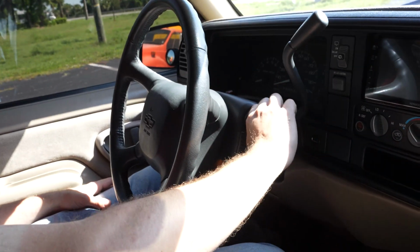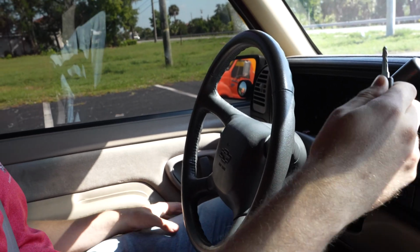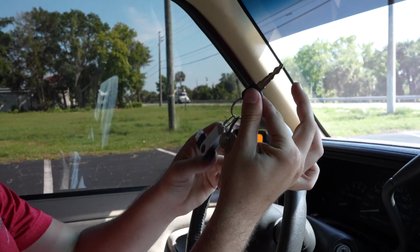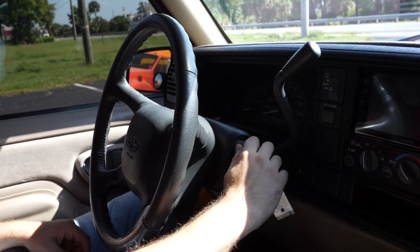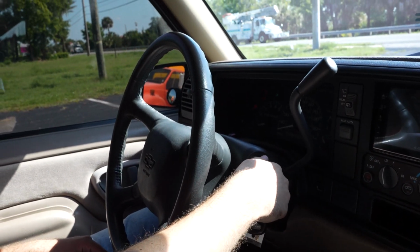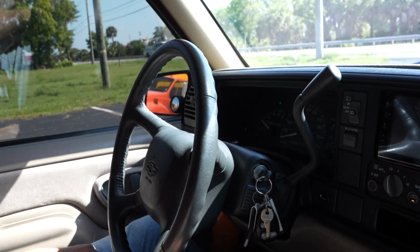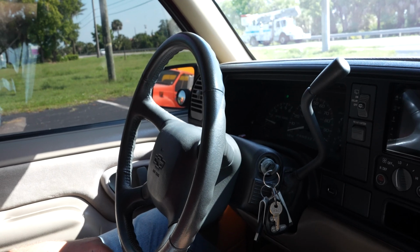Let's put the Suburban down on the ground, take it for a drive, and see how it runs. It's a 1999 Suburban. We're idling, real nice, real quiet. Show you guys what you get. So you got all your keys here. It's for your ignition. Put it into the ignition, and then start it up. Starts right up, no issues. I don't know if you can hear it on the camera, but it's nice and quiet.